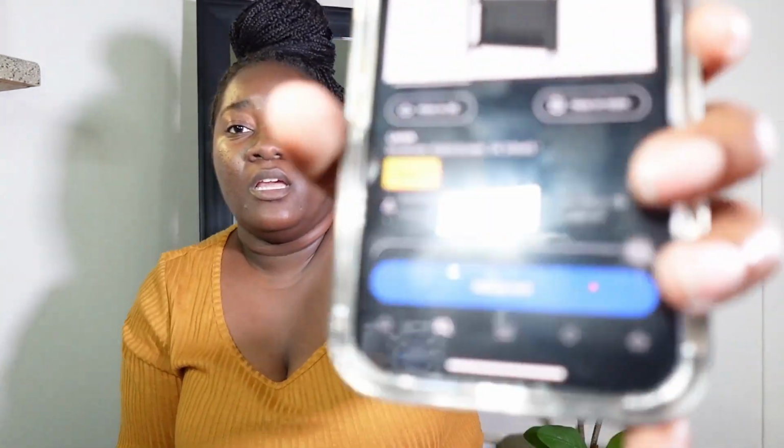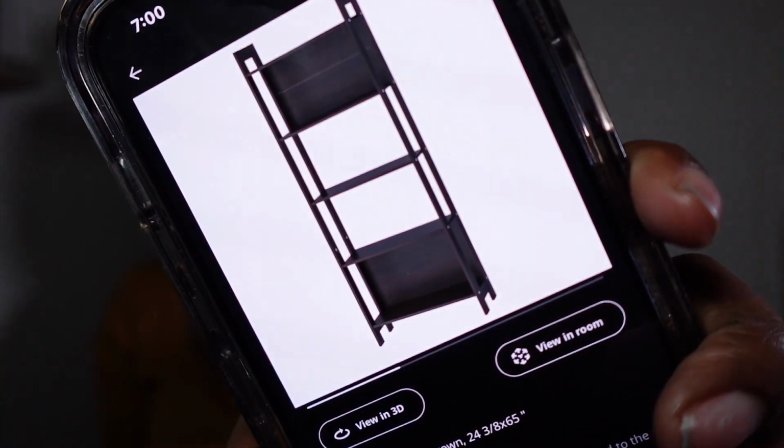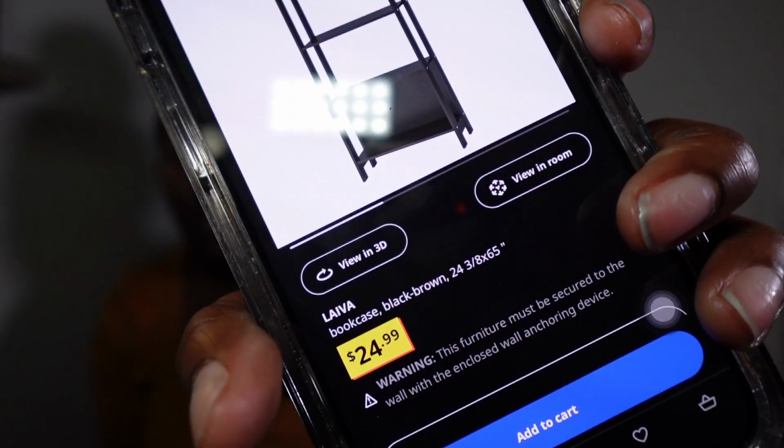But these are called the Lava bookcases. I'll pop a video up of what they're supposed to look like. But that's what it looks like. And they're actually still on clearance. They're on clearance for $24.99. So I got two of them.